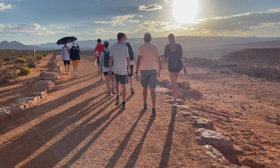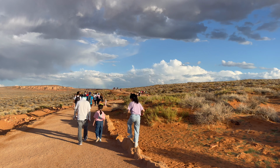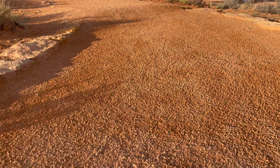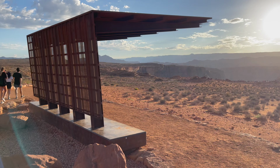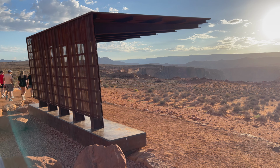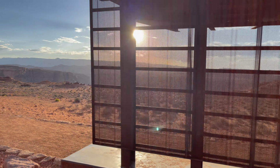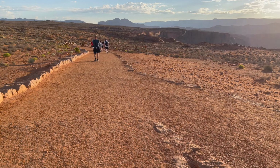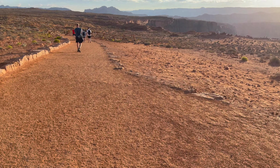It's usually pretty crowded on the path, first because of the view you'll see, it is so iconic, but also because the whole thing is accessible. You can push a wheelchair down here or a stroller down to the overlook. There are a couple of shade structures along the way if you need to take a break, but for the most part you are out in the elements, and in Arizona that can often mean 100-degree heat on summer days.